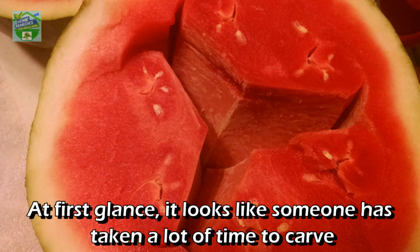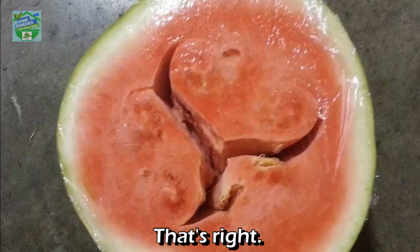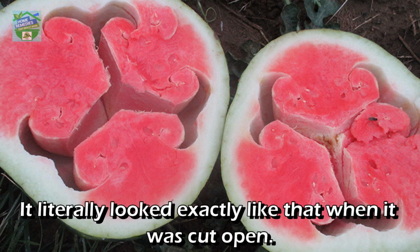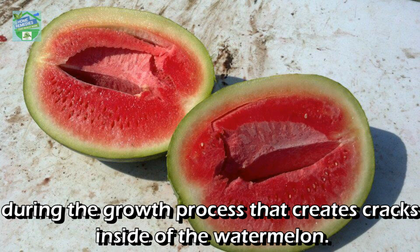At first glance, it looks like someone has taken a lot of time to carve a strangely intricate pattern on the inside of this watermelon. But what has actually happened to this watermelon is a natural condition called hollow heart. That's right. Look at this piece of fruit in the picture. Surprising, right? It literally looked exactly like that when it was cut open. This condition develops when there is poor pollination during the growth process that creates cracks inside of the watermelon.